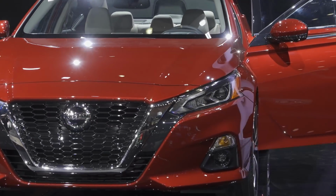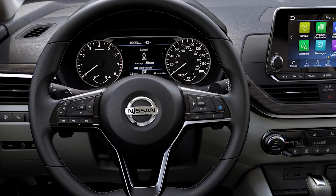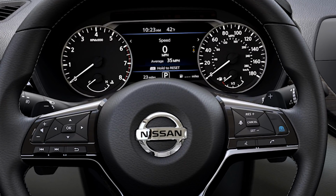And if you're looking for a really great buy on a base model, the Altima might be that as well, because Nissan is not giving us all the same level of feature content in that base model that we do see in the Toyota and the Honda, and that likely is going to make its base model notably less expensive.